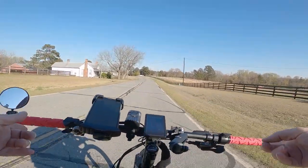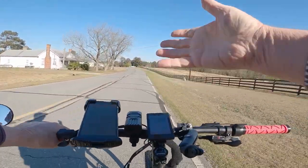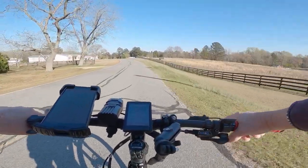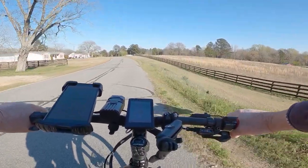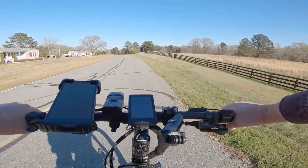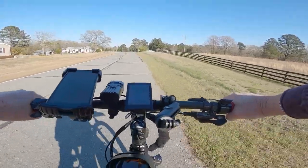Check out these grips. I mean, is that some snazzy grips or what? But you know, it did get me to thinking, what kind of accessories stand the test of time? Well, stick around. That's what we're going to talk about today.